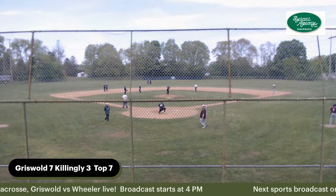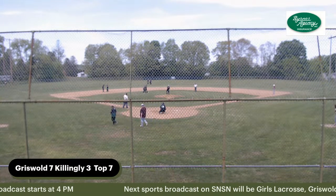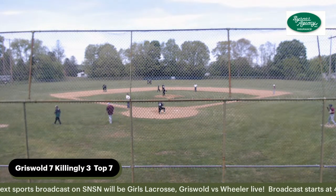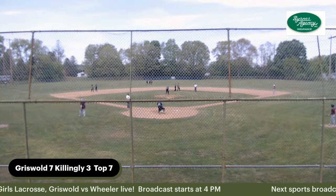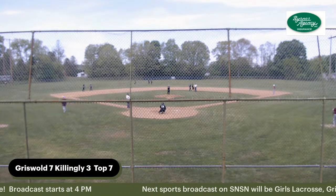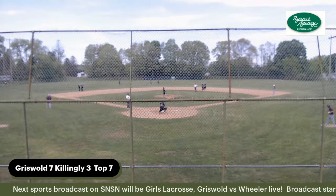Looks like Colin Mitchell's going to go to first. Yeah. Okay. And is Gilgenbach going to come out? Sammy's out, yeah. All right. So Sammy's out. Mitchell goes to first. Looks like Strain's going to be in left. I can't see the number. Odo's in center and Hopkins in right.